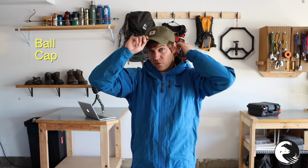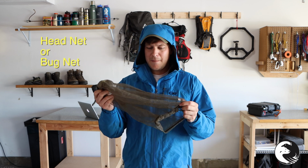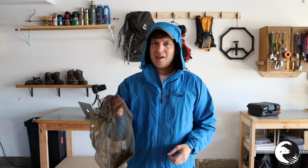A few of the last things I bring along when I go for a hike are a baseball cap. It's super helpful when it's raining. It helps keep the sun out of your eyes, and it helps keep your hood in place and from sliding down onto your forehead. I also always bring along a bug net. Bug net's a pretty essential piece of gear up here too. You don't always need it. Yes, we do have bad bugs up here, but not everywhere, and they're really not as big of a deal as people make them out to be.